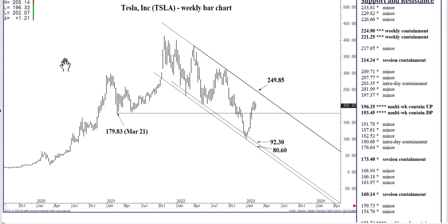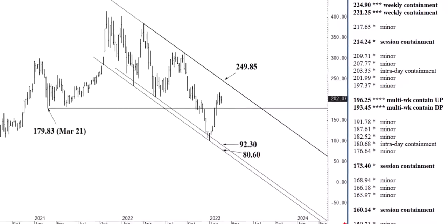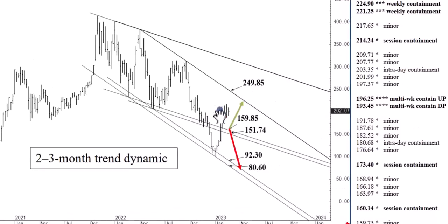So let's talk the charts. Big picture, we work our way into the day. The big picture, having come off of that channel support in early January in the 80.60 to 92.30 area. The channel top to the channel bottom is 249.85. It remains a 2 to 3 month objective, following a settlement about a month and a week or so ago above this band of channel.